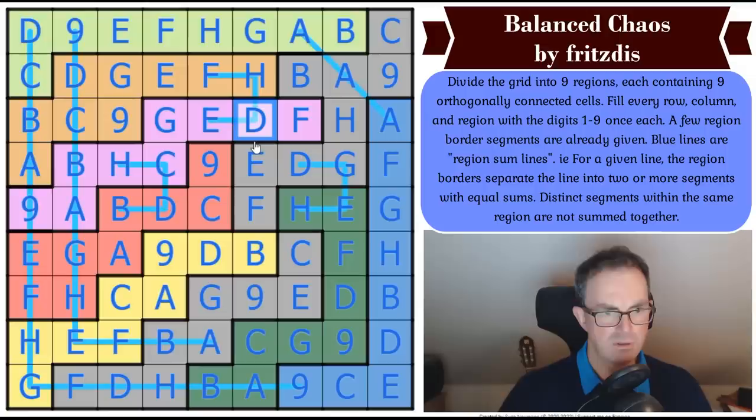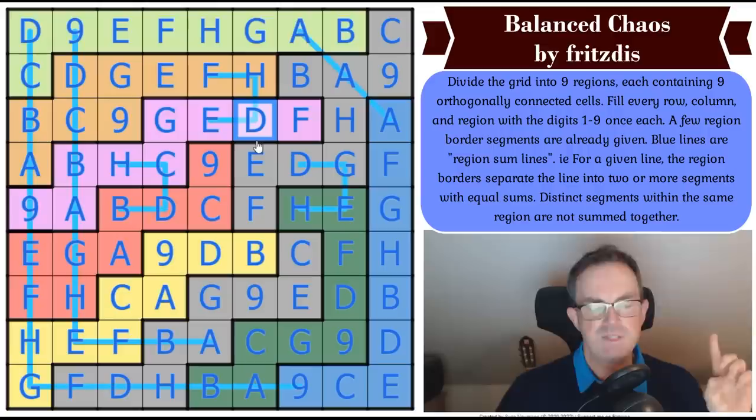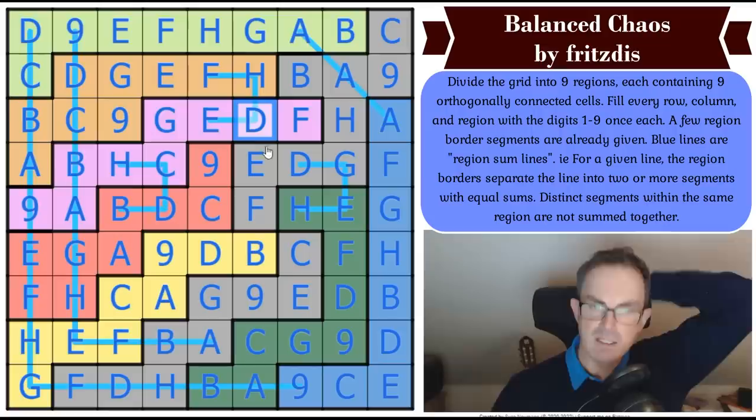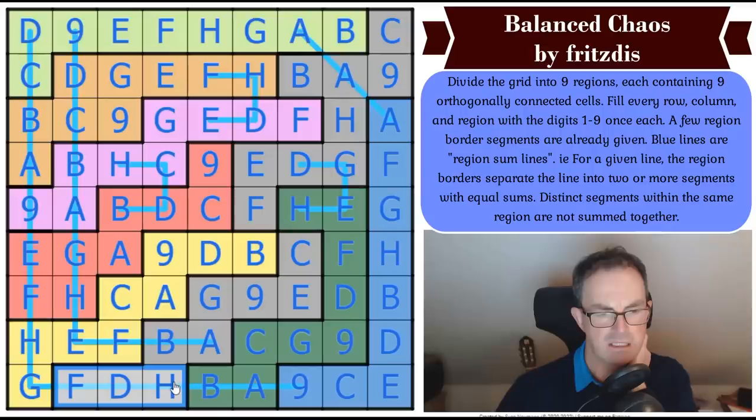Right. That's extremely interesting. And F was equal to 2D. So D can't be too big. D's got to be 1, 2, 3 or 4. And F is 2, 4, 6 or 8. Ah, and F is not 8, because it couldn't go in this sequence if F was 8, because that's a 3-cell sequence adding to 9. So F is now 2, 4 or 6, and D is 1, 2 or 3. Okay, and then we've got another D here. So D is 1, 2 or 3 plus G.